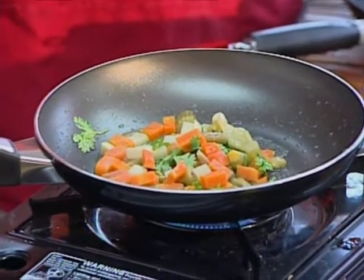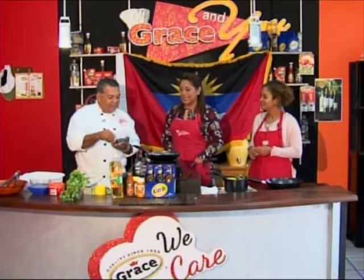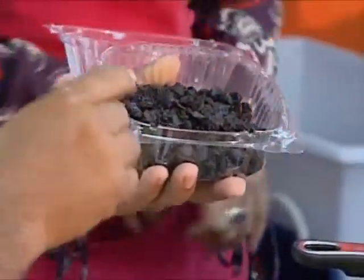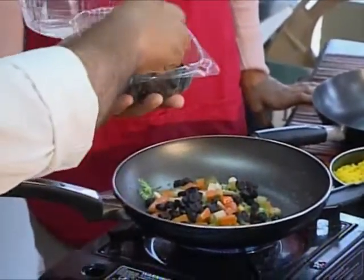Then if you want, now this is a little surprise. This is the kicker. This is raisin. Right? Raisin to go with the seasoning, right? We put the raisin in for the seasoning. All right. People go like, raisin? I know everybody's saying, raisin, right?